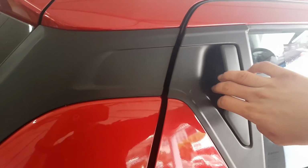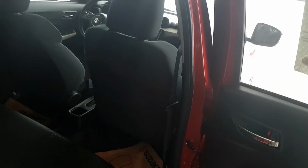The rear opener for the rear doors is at the C-pillar, which may confuse some of your passengers at first, but they'll get used to it. Space is surprisingly good. I have decent legroom. And the headroom is surprisingly good, even with a sloping roof.